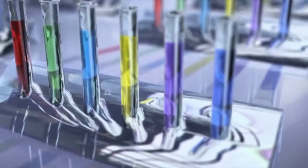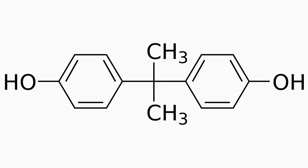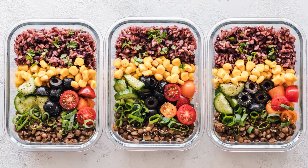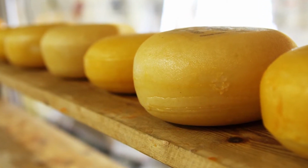First of all, let's make something very clear that there is no one thing called plastic. In fact, it includes a large number of compounds. There are chemicals called plasticizers which are added into plastics to shape it or stabilize it. One of these plasticizers is called bisphenol A or BPA. When food is wrapped in plastic or placed in plastic containers and heated, there are chances that BPA can leach into food. These chances are even higher with fatty food like cheese.